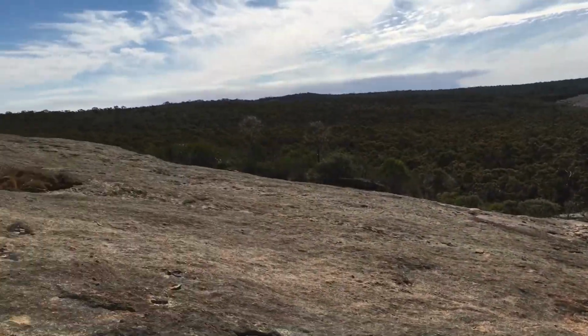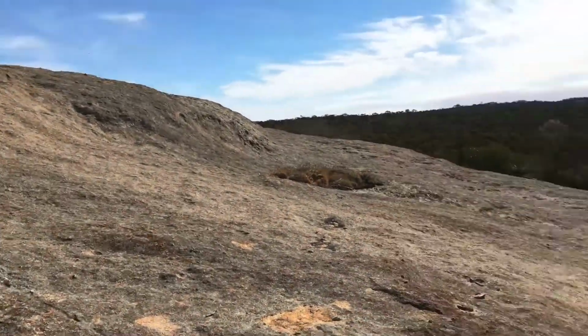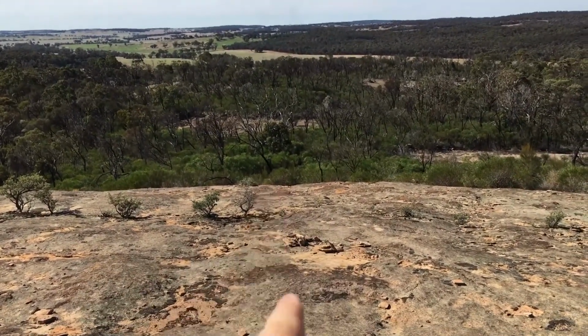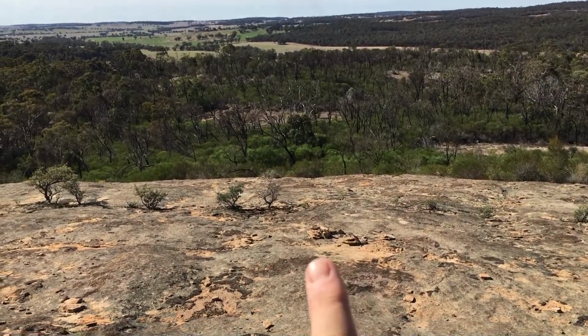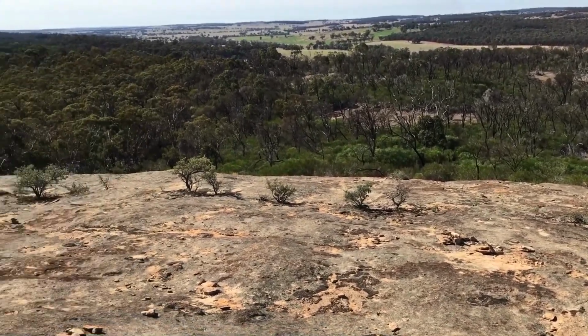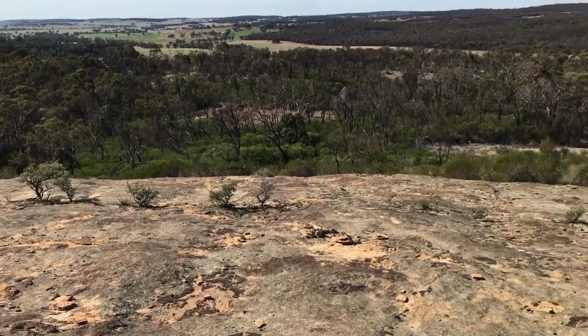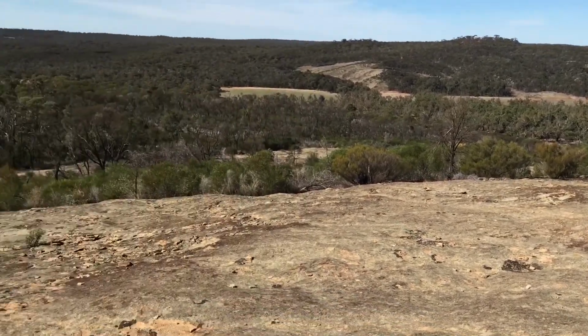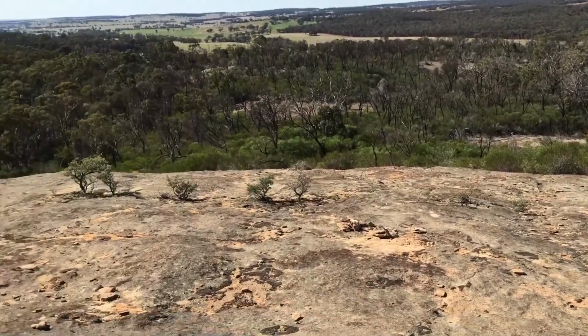Well, I know I'm on top of a rock, well, halfway up a rock. I know I'm meant to go back down through here, but if I didn't know where I'm meant to go, down there, I could quite easily get lost if you're not too good at walking around in the Australian bush. There's no markings or directions or anything on the rock.